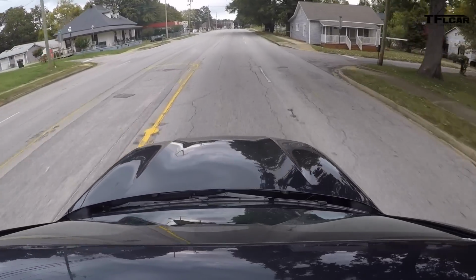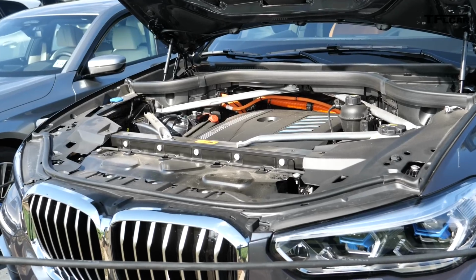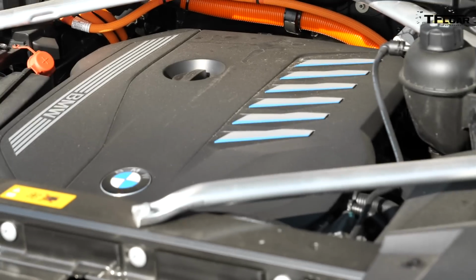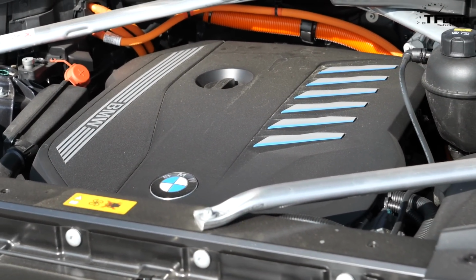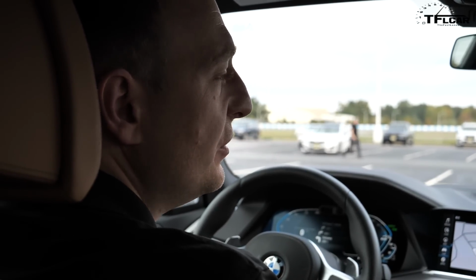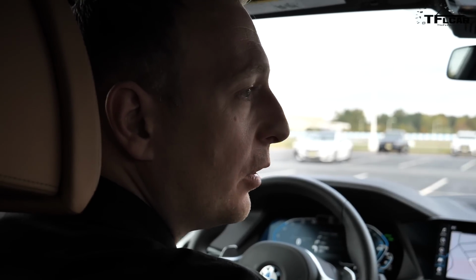So actually it combines a combustion engine, the B58 six-cylinder engine, together with an e-machine, which is integrated in our transmission. So what kind of power are we looking at in this vehicle? So the power is roughly 394 horsepower, where the e-machine delivers 82 kilowatts as an additional power output.